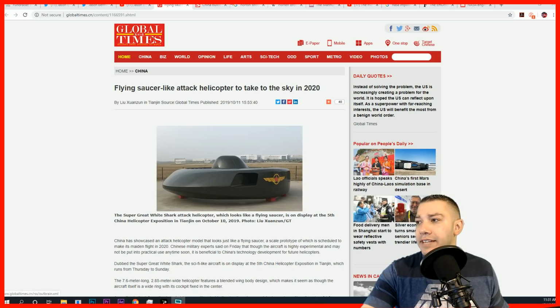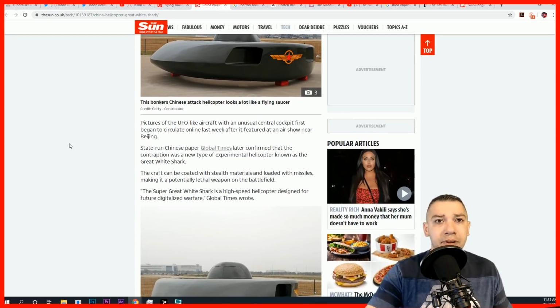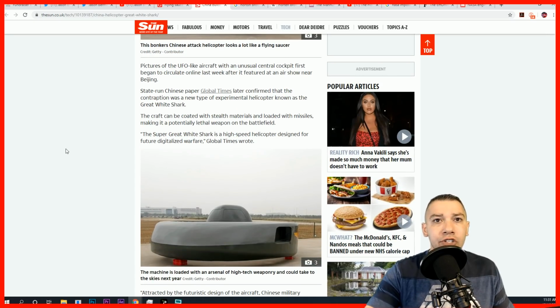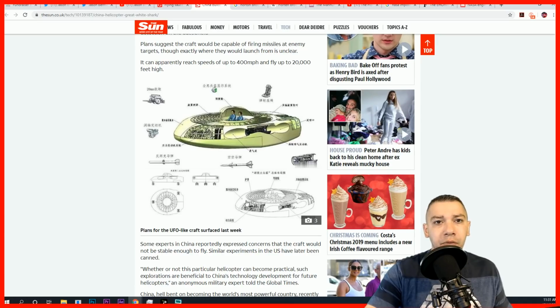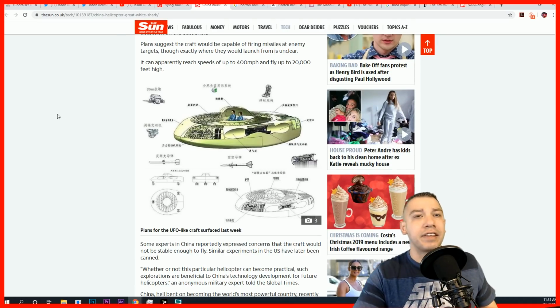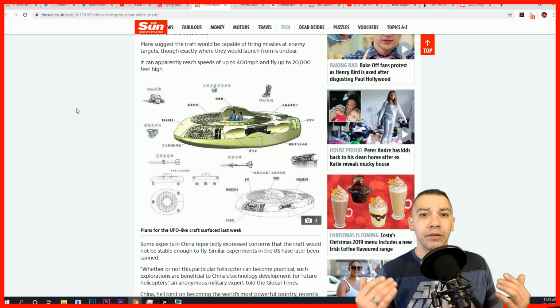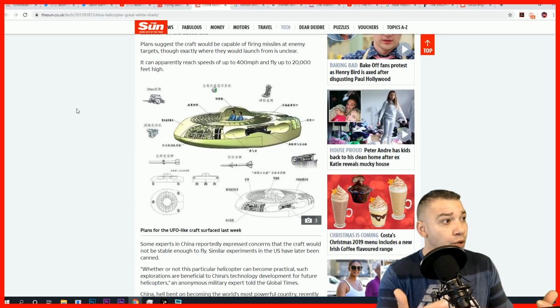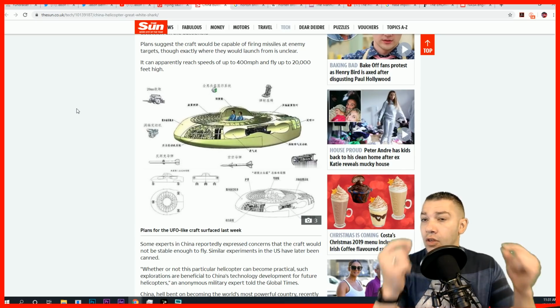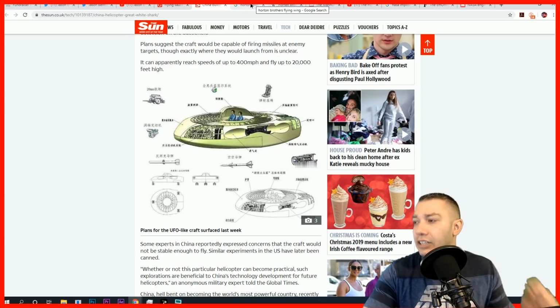Now, hate the tabloids all you want, but I think that the Sun did a pretty good job here in this short article summing up the entire thing and then showing you this. And when you look at a design like this, what does it remind you of? Well, to me, it reminds me of the Nazis, World War II, and especially the Horton brothers. Okay? And this is going to be key and clutch here.